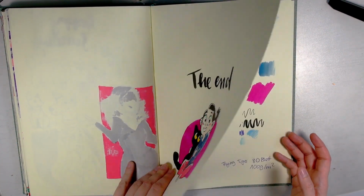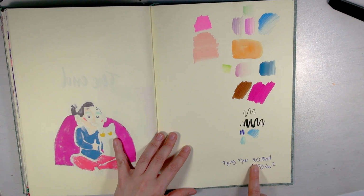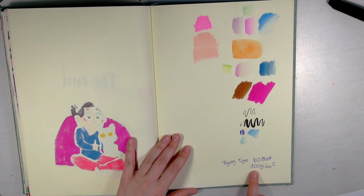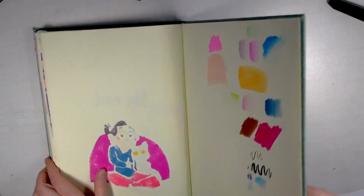There's nothing more to see except some swatches. Oh yeah, this has 80 pages and is 100 GSM. That's it. There's nothing more to say.